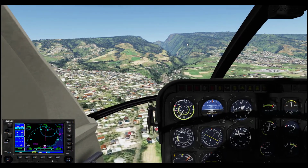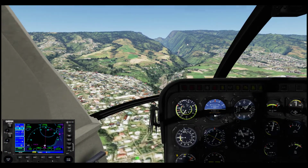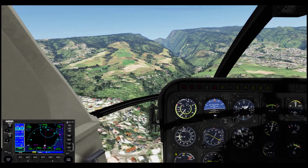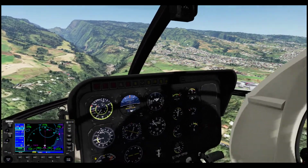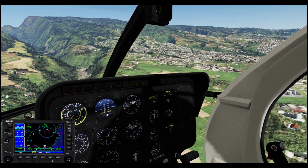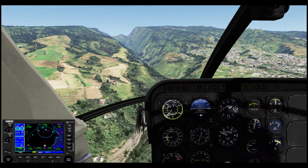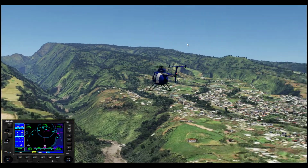Okay, so we're going to have to get up over the mountain, but to help ensure we don't need an incredibly high rate of ascent, I'm going to go through this valley, which will give us a little bit more time to get up. But then you'll also get to appreciate the topography that is included in the scenery. Give you a quick look outside of the helicopter.